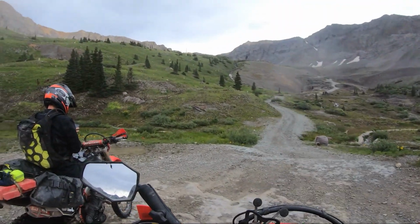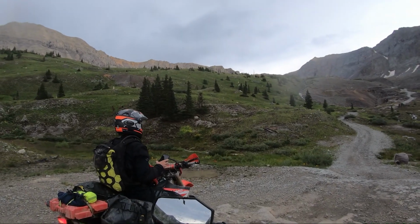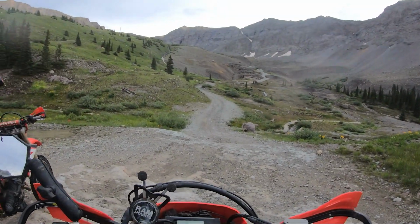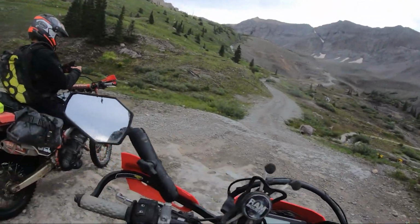Does it go down the other side? Yeah, I think there's going to be a dip right here that we can get through. Has to be. So that's the peak up there. Yeah, okay. Send it.